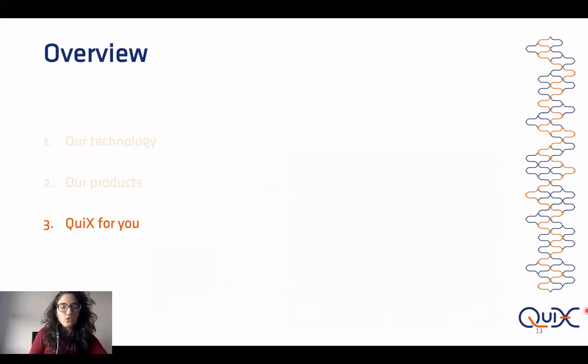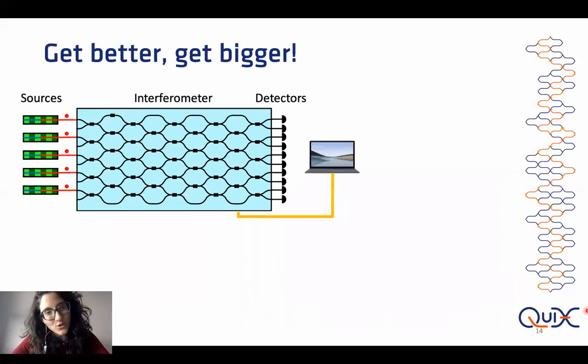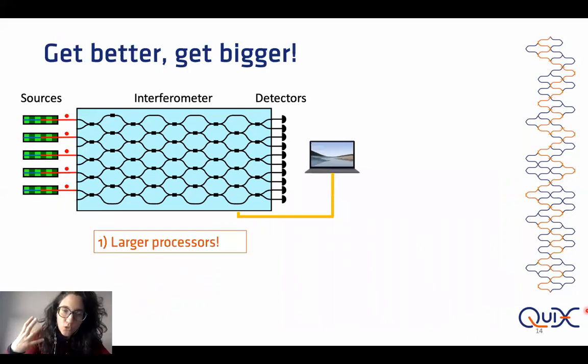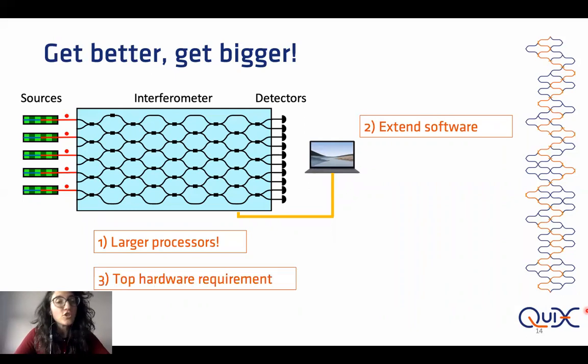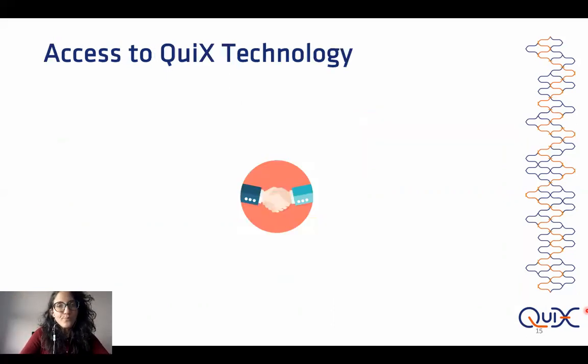And this brings me to what QuiX can do for you. Well, in terms of processor, we can get better and get bigger. We want to increase the size of our processors to enable increasingly complex quantum computation. We want to extend our dedicated control software with more features, and we want to achieve top hardware requirements for really perfect, very high fidelity operations.